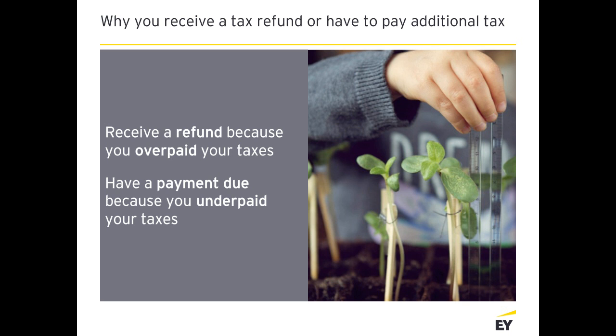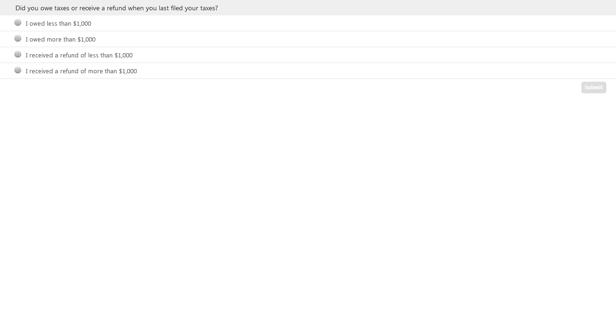Owing the IRS less than $1,000 or getting a refund of less than $1,000 is not of any significant financial consequence to many tax filers. However, owing more than $1,000 is generally considered financially problematic. By the same token, receiving a refund of more than $1,000 can also be a sign of less than optimal planning. Here's a polling question for you.